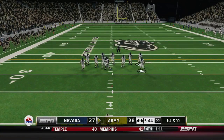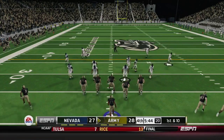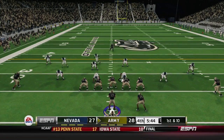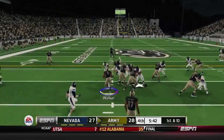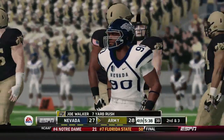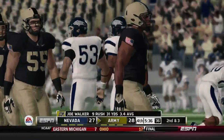They coughed up the pigskin the last time they had the ball. Let's see if they can hold on to it this time. Anytime you give the ball away, it's a disappointment. So these guys want to show that they can hang on to it. And they get nice yardage on that run. Walker gets 7 yards on the play.